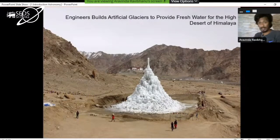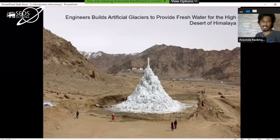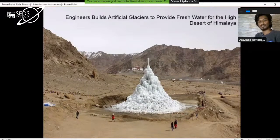And the second one: why we are creating this kind of artificial ice here is because of the quite unstable soil in the Ladakh area. Artificially we are trying to develop the ice. This is called a microhydraulic spring, so we are creating the ice cube, and when summer comes, naturally it melts into streams and lakes, and they will be naturally replenished.